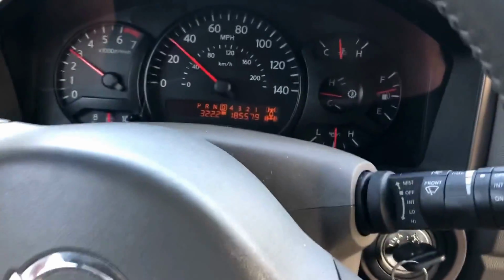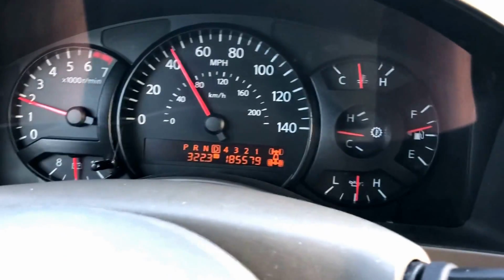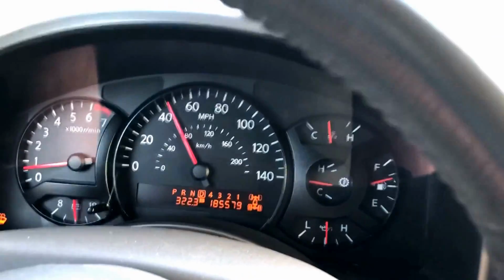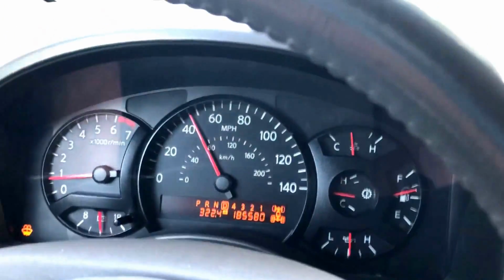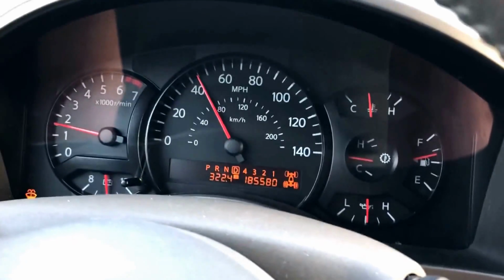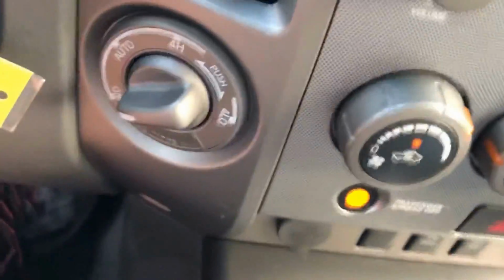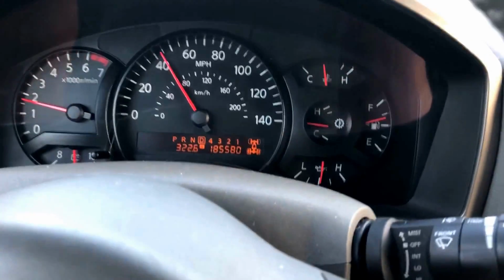You know, this V8's pretty strong. It doesn't throw you back in your seat or anything. These Armadas, depending on trim level, weigh anywhere from about 5,100 to 5,500 pounds. This is the top of the line SE Off-Road with 4-wheel drive. There's the 4-wheel drive switch right there. So I'm going to assume this is probably the heaviest model you can buy.